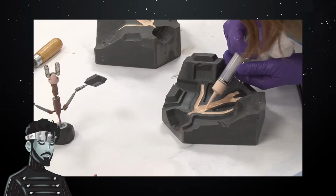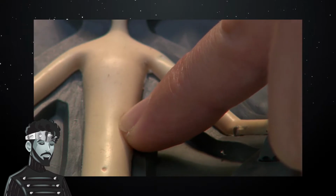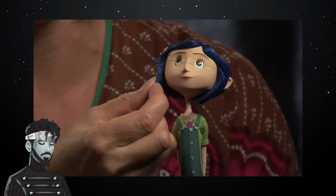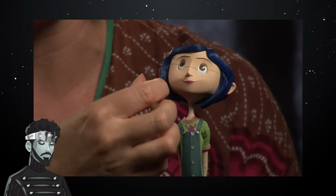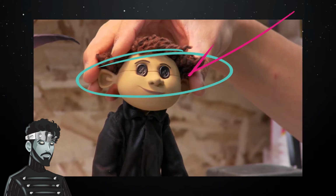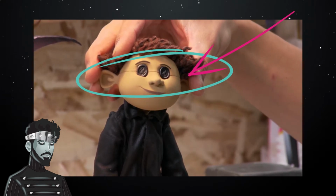The puppets used for the film are made of silicone and house an intricate poseable skeleton, making them very animatable. Even the hair on the puppets can be warped and bent if needed. The characters' faces are made up of two removable parts. See this line along the middle? This is so that the animators can swap out the parts to create a bunch of different facial expressions.